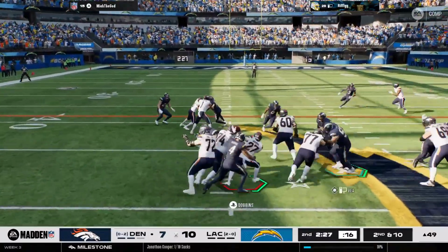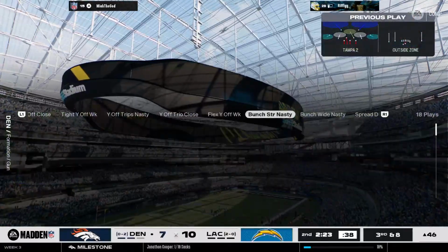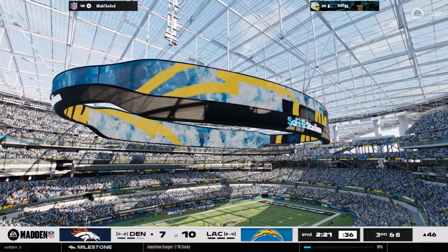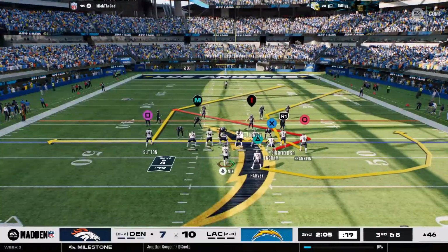Now the former Ohio State Buckeye, here's J.K. Dobbins. Maybe a couple there. It's 3rd down. He was tackled at the 46-yard line. A 2-yard gain on the play. And it's 3rd down.